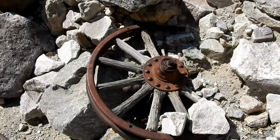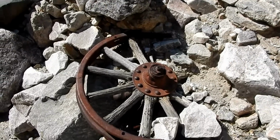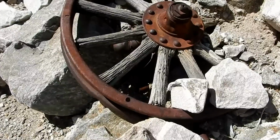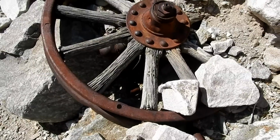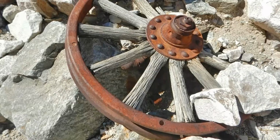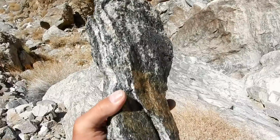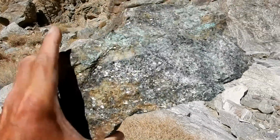There is a wooden spoked wheel, and it looks like it's off of a vehicle because I see a steering link underneath it. That's pretty neat. Look at this hunk of rock. It's so heavy I can barely lift it.